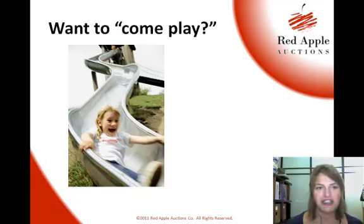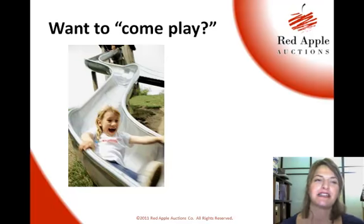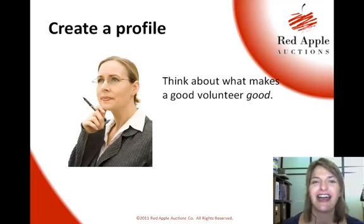A great tip that she did, and I'm going to immediately incorporate this into my own vocabulary and would suggest that you do as well: instead of asking people if they want to work the auction or volunteer for the auction, ask them if they want to come play. Hey, we're putting on an auction. Would you like to come play with us? Sounds a lot softer, doesn't it, than working or volunteering? I like that tip.